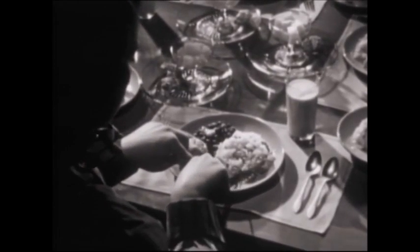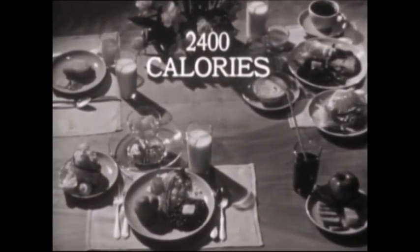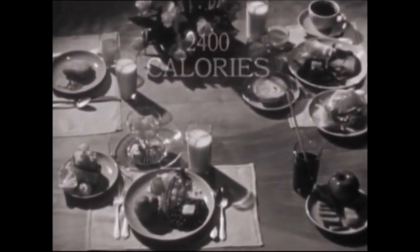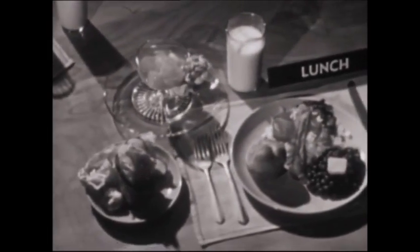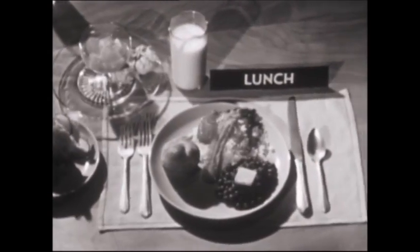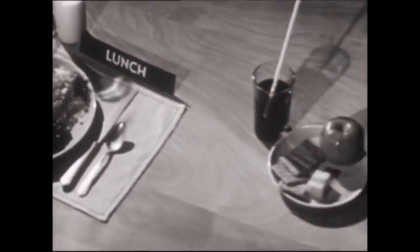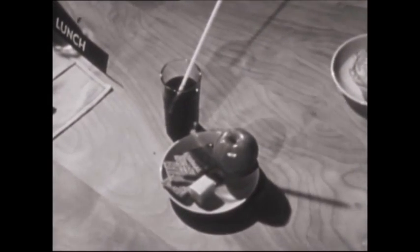This girl is maintaining her present weight on meals similar to this one. Here is the food she has been eating on a typical day, 2,400 calories. This girl has chosen meals characteristic of those eaten by active young women of normal weight. Her meals and between-meal snacks average 2,400 calories a day.